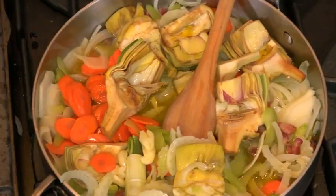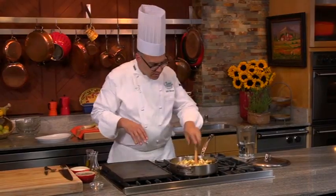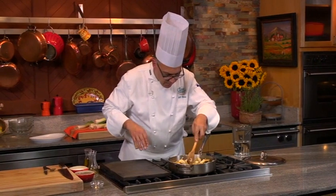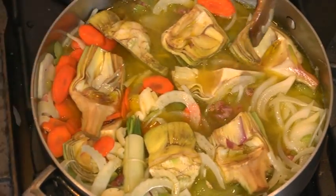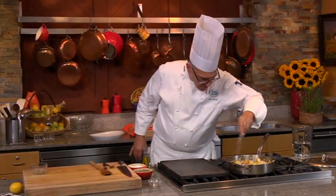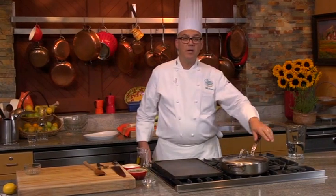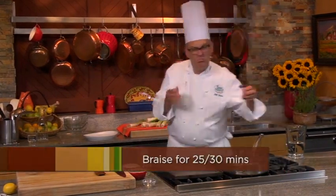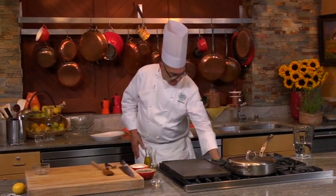All right, now that the wine has reduced a little bit, I'm going to add just enough water so that I'm confident that I can nestle these artichokes in here and they will cook. I don't want to add so much water that the braising liquid loses its savory flavor. And it should be seasoned. And I'll put the lid on, and we'll let those cook for about 25 or 30 minutes. You'll know they're done when you can take the tip of a knife and pierce the heart of the artichoke, and the knife will go in easily, but it will also come out easily. All right, so those can cook very happily by themselves.